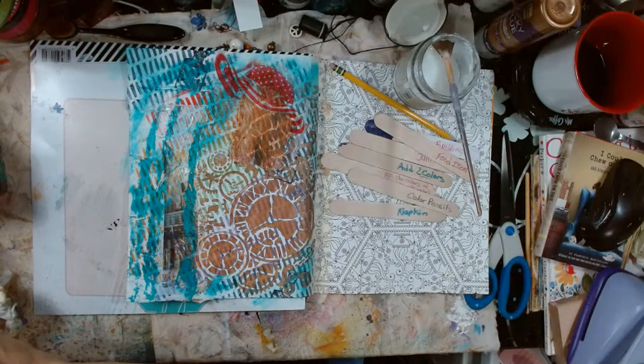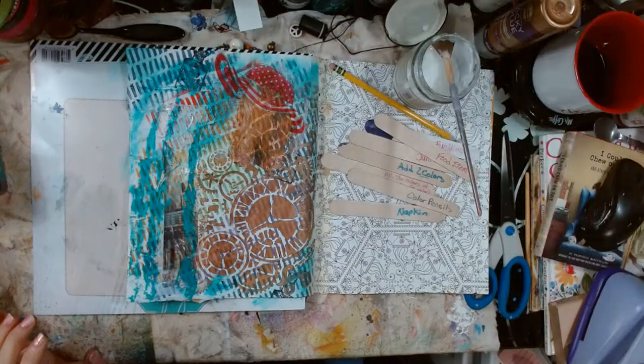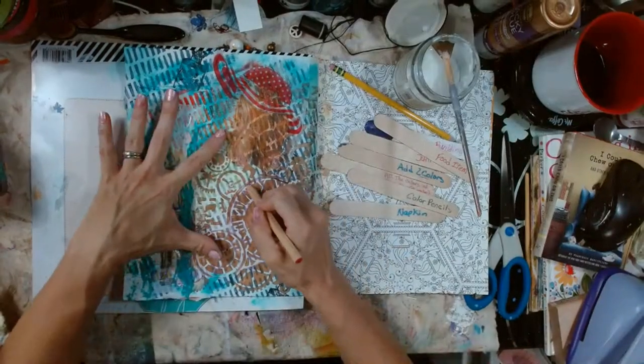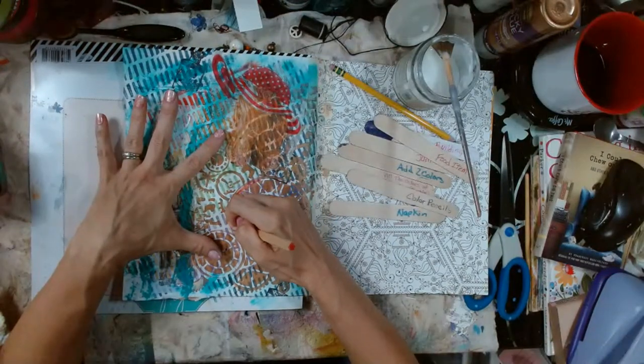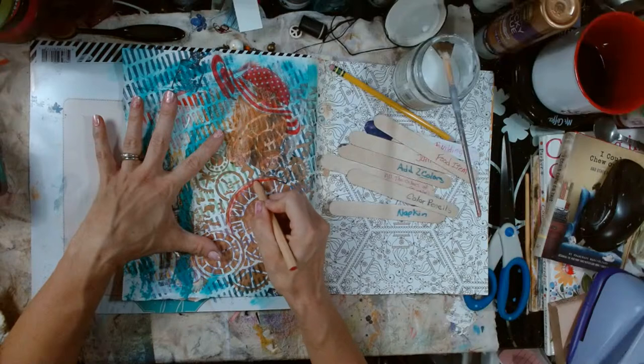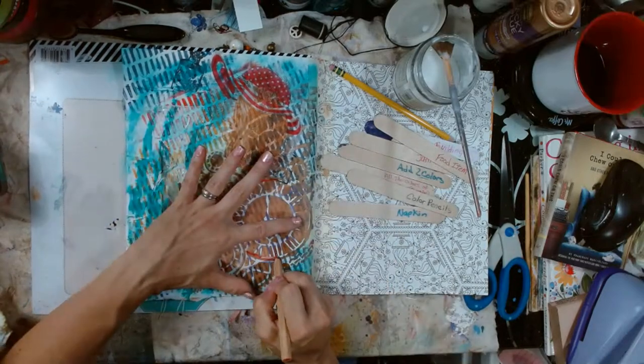Going to use these ones that are water soluble. And we're just going to add some more color because we can. Going to play with me. I'm going to play with you.